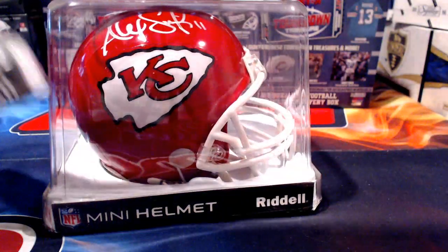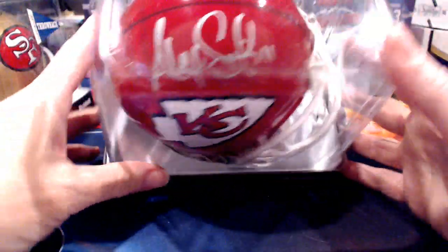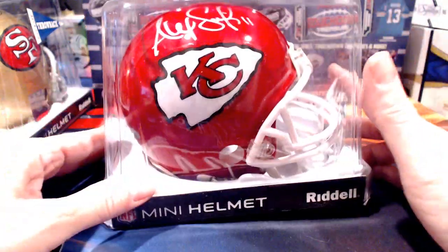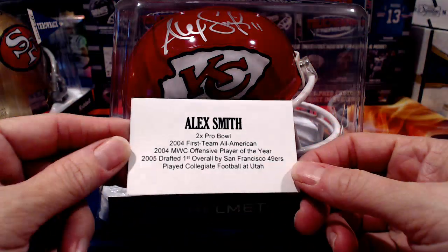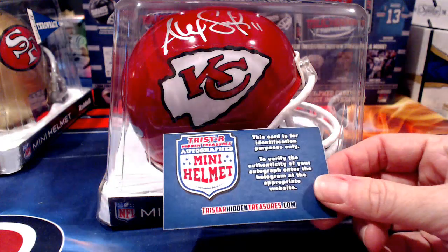The Chiefs have our next hit. That looks like Alex Smith. I mean, that's one whose signature you can actually read, and I think that's Alex Smith, right? That's what it looks like to me. Yes, indeed. Mr. Alex Smith for the Kansas City Chiefs is the second one out.